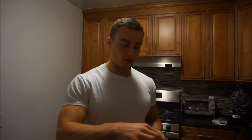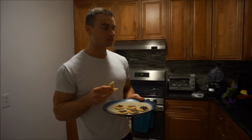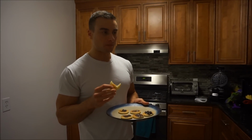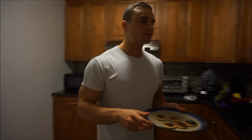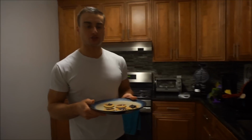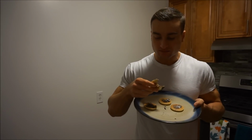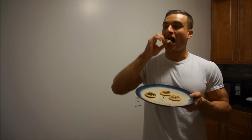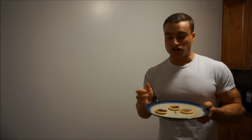Alright, so I've never tried these before, so I'm going to try the plain one first with cookie butter. It's a plain pancake, it's not bad. Pretty good actually, but I miss my chocolate waffles. Now that's good. This basically tastes like a pancake Oreo. This is good. I recommend it.